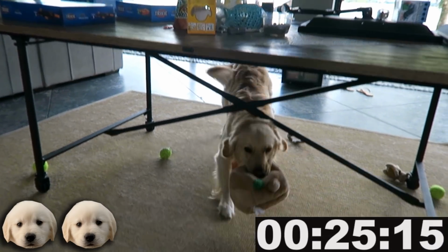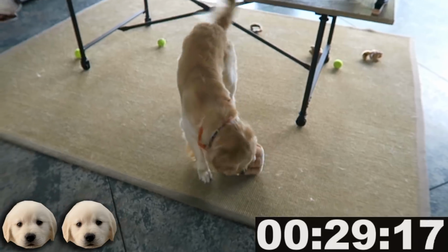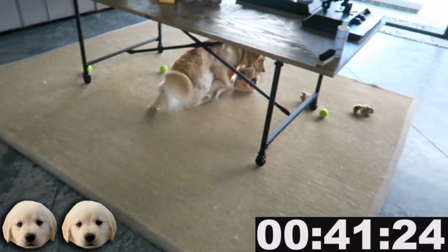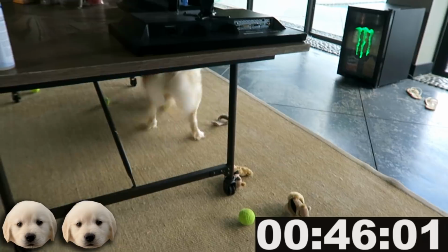Get it, Cooper. I don't think these guys really get the point. Well, it looks like this might be a tie because they both got two out. Koda had an assisted two, but come on, Coop, you gotta get it. There's one more. Oh, now he's distracted by tennis balls.